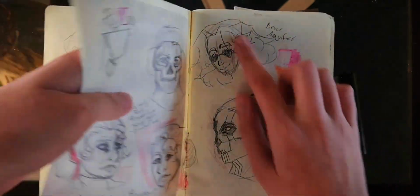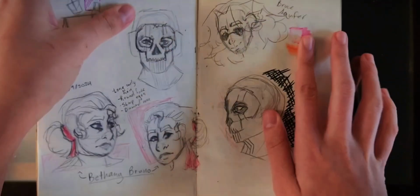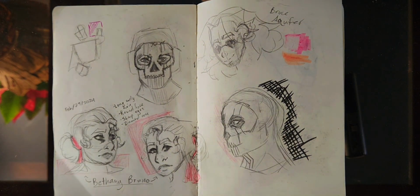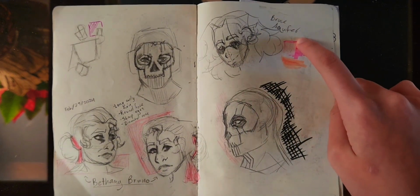More Simon Riley. This is my OC Bruce Aquifer. This is an earlier sketch of him. I was trying to get his design down, and I think I have it down now digitally in a way that I really like it. But this is one of the designs I had before I kind of finalized everything.